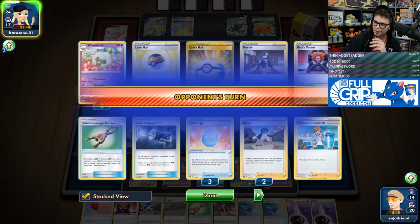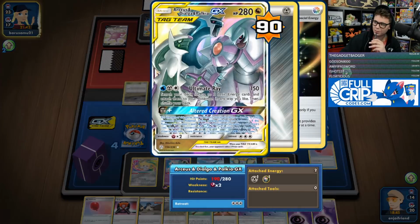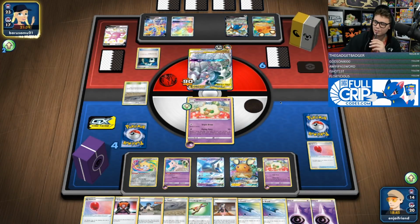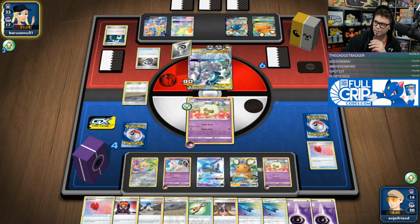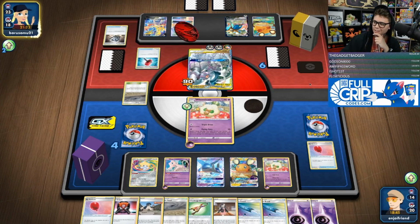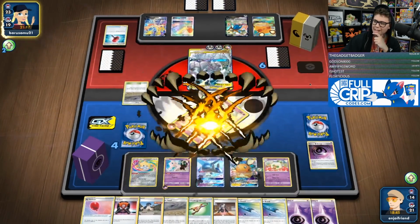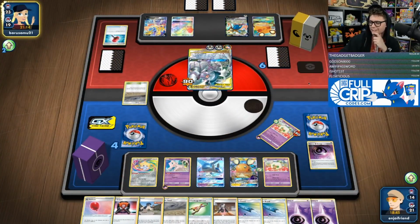Now I could set up checkmates because I only have to deal 200 damage to this thing in order to knock it out. Or 190 anyways. So I can leave the Island Challenge Amulets on my Dedenne and Latios. The hammers don't really matter. And they've got Ultimate Ray onto my active, which is basically a concession. And they have finally activated Bruno.